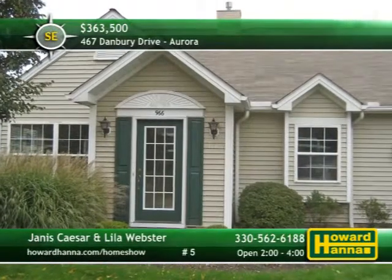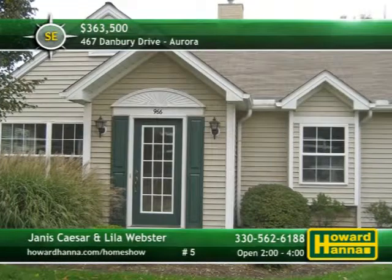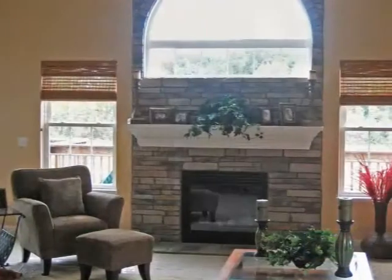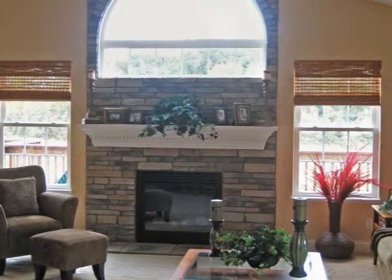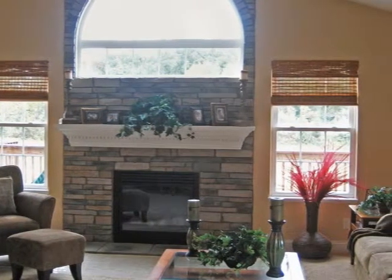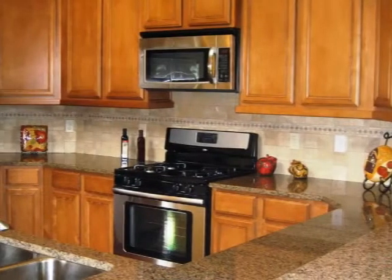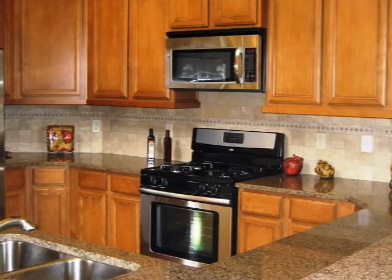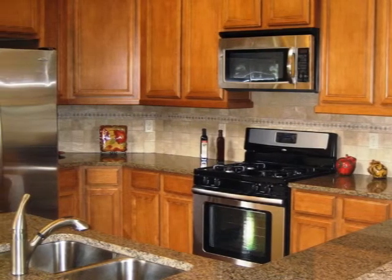This 3-bedroom, 3-bath ranch home is a model in the community of Sheffield Estates, the final phase of the Lakes of Aurora. 3 floor plans are available, with packages starting at $260,200, all featuring vaulted great rooms with fireplace options. The gourmet kitchen is equipped with upgraded cabinetry, granite counters, stainless steel appliances, and a breakfast bar and eating area.